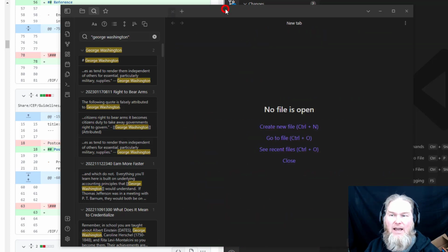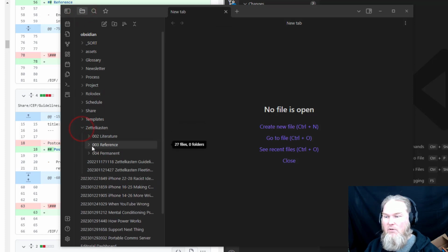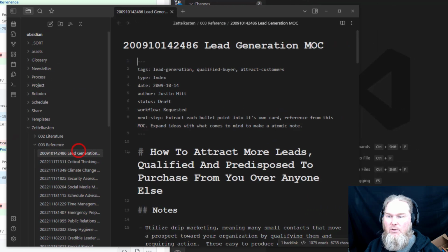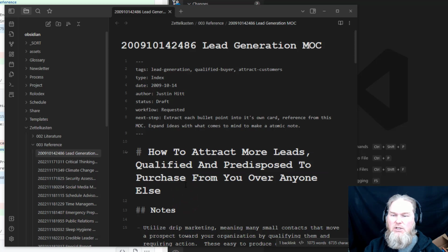Now, this is vital for being able to write a bunch of headlines and then to extract from those headlines. And I'll give you an example of that with these reference files. These are what's called maps of content. So as I'm building out a report on lead generation, for example, I have a headline in here to make it interesting, to kind of give me the theme of what's going on, how to attract more leads, qualify, and predispose to purchase from you over anybody else. This is a map of content.